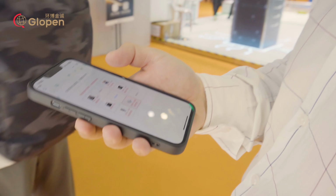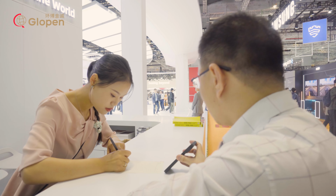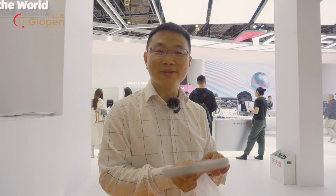So that's the fourth prize. Pretty good. What's that? 数据线收纳包. This is my prize, a bag to organize all your different cables.